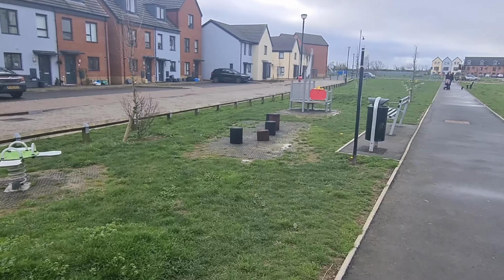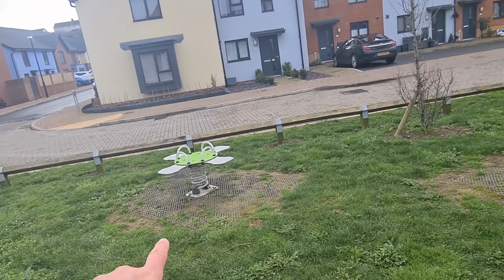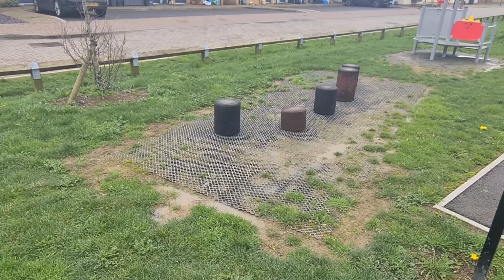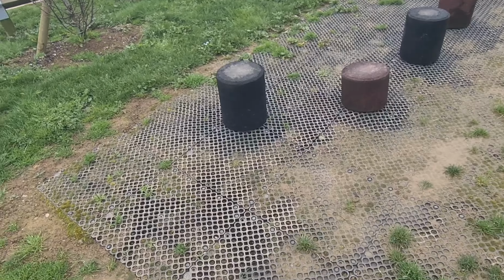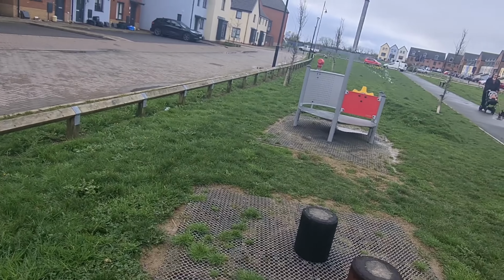They put this park in. I don't know guys, what do you think of that? I mean look, it's only been there a few months and it's definitely not going to stand the test of time, is it? It's very poorly done. They literally just laid this on top of the mud. Look, there's mud under that. And look, that's rubbish in it.